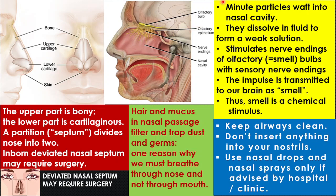So the upper part is bony, the lower part is cartilaginous. A partition, called the septum, divides the nose into two. Now, inborn deviated nasal septum: sometimes the septum is not straight, it is bent, crooked. That's called deviated nasal septum. It causes problems. It may even require surgery.